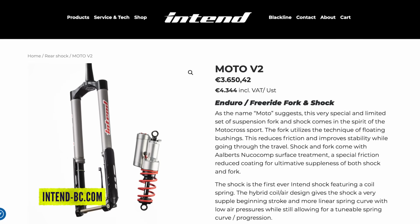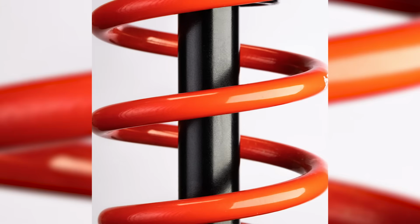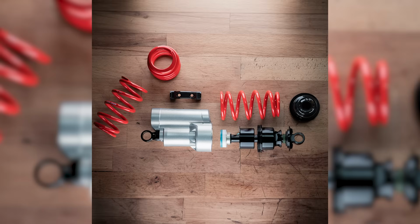Intend Moto version 2 limited edition suspension. Okay, Intend make things differently, and well, they've got an interesting new rear shock and a new fork as well. So we'll dive into the rear shock. It's a coil air hybrid. We've had some of those before, but this one is different in the fact that the coil provides around a third of the total spring rate, with the air shock taking up the rest. The coil spring is a one-size-fits-all though, so unlike a traditional coil shock where you have to match the spring rate to you, this one apparently you don't need to.